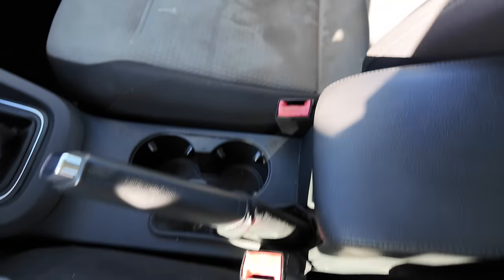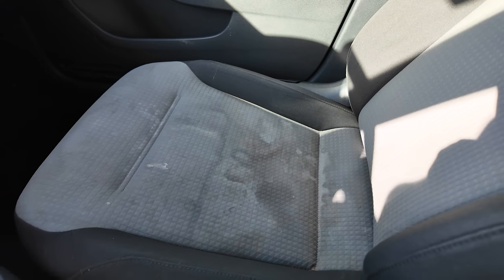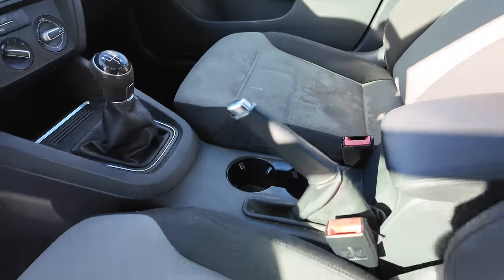If you take a look at the seat, it is very stained up. I mean, you can see a line here. It looks like someone just let one loose right there in the seat. And if that's not bad enough, well, that seat's even worse. I don't even want to know what happened over there.